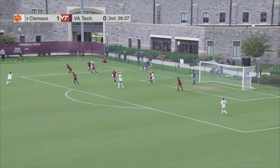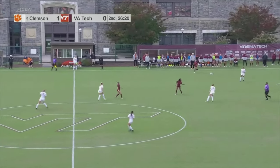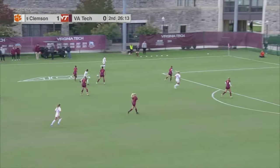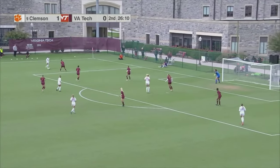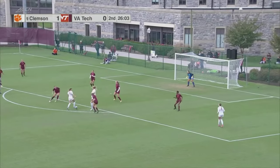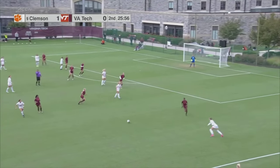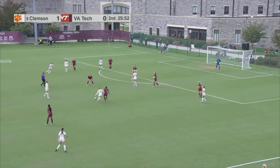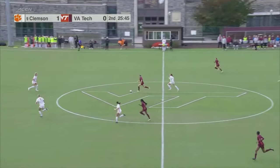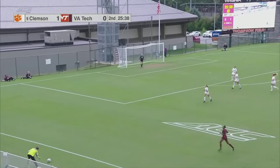Kenna Morris working through two Hokies. Allie George to midfield. Short now back. Morris. Off the body, Meredith. Lyles with a rip into Visage. Tabia. No whistle. Hokie ball. Mitchell with the Tigers racing behind her. Now a throw in for Tech.